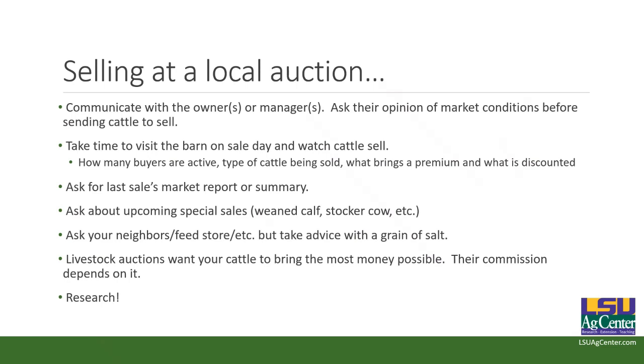You can visit with your neighbors, the feed store, local ag businesses, co-ops, things like that, about local auctions and where the best money is being realized. But you've got to take that advice with a grain of salt, folks. One neighbor may have a bad experience, and once you investigate and dig in, their bad experience at a local sale barn may not be the sale barn's fault. It may be their own fault. Either they didn't have their cattle properly prepped for sale, or they were just using a breed that traditionally brings lower prices at auction. So please take that with a grain of salt.